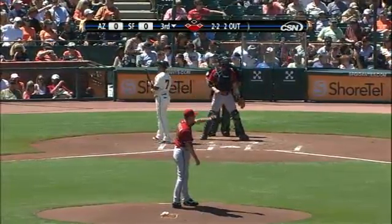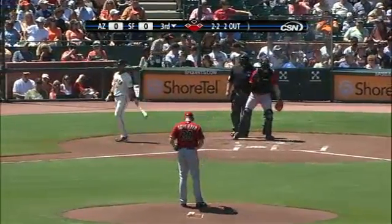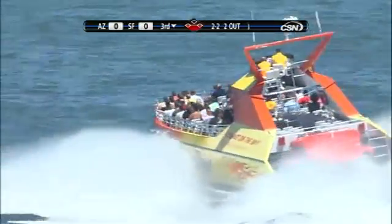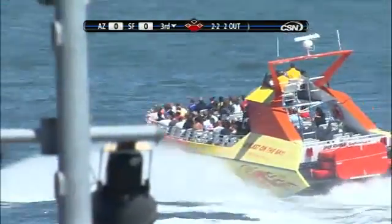You know, one thing I can tell you about that fast boat that was blowing right by: those people in the front, they're freezing.